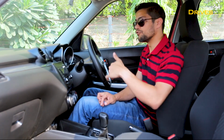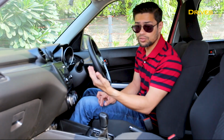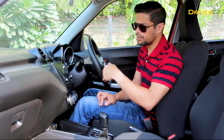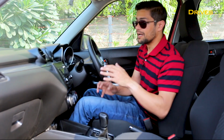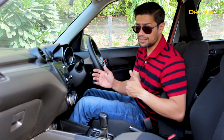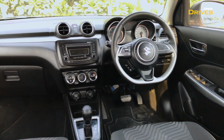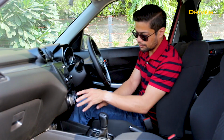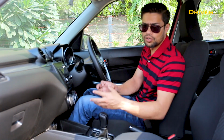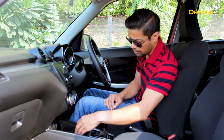Well, of course, if you go in for the top variant, you will get a touchscreen in the Swift as well with Android Auto, Apple CarPlay, and the reverse camera, all the bells and whistles. But in this variant, which are similarly priced, you lose out on that. In terms of the overall center console design, again, it's got circular controls, sporty, looks good, lot of space here for placing your wallet, your phone, everything.